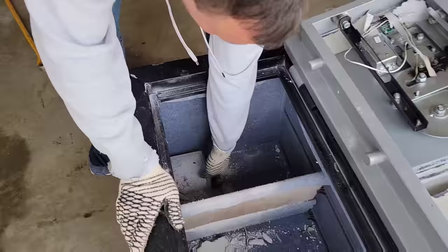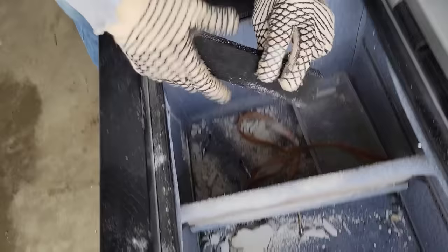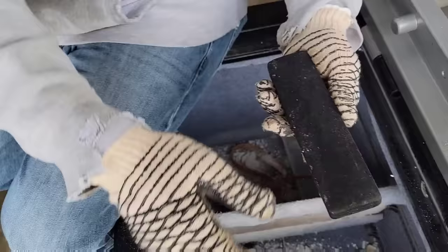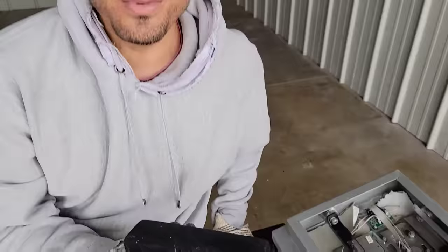Doc, something's in here. Oh my goodness, guys. Something is in here. You guys ready? $45 for this unit. $45 may come right down to this. Here we go.